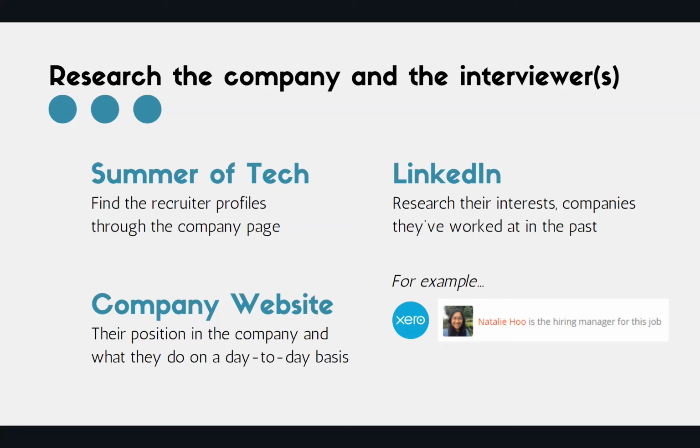It's also really good to look at the company website to look at their values, because these are something they really look for. If you are able to tie them and integrate them into your answers or your application, they really, really like that as well.